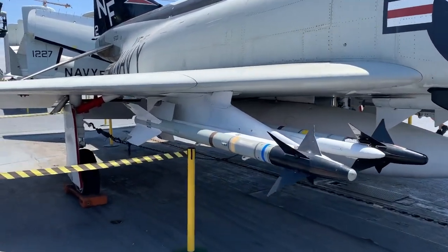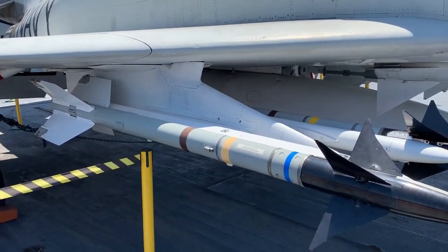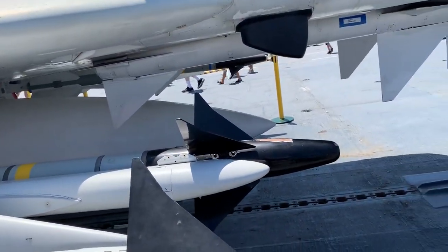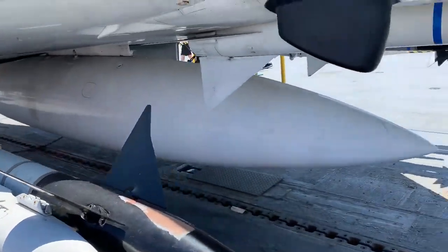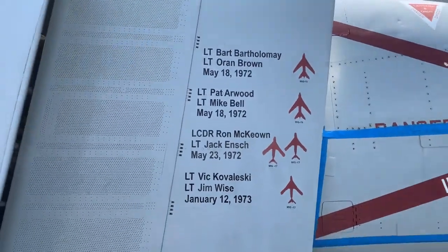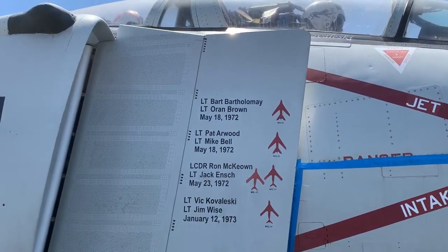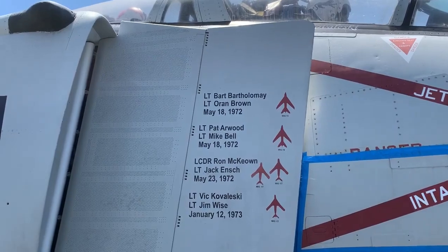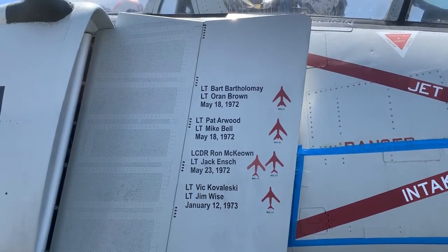What do we got here? A couple Sparrows? Nope, that's a Sidewinder. AIM-9. These fins are pretty cool. Auxiliary fuel tank. Hey, look at this, this is pretty much detailing the kills. And I believe from what I heard the other day on the Fighter Pilot podcast, one of these was one of the planes that maybe those dudes were flying that they were talking about on there, the pilot guests. Oh, yeah. Yep.